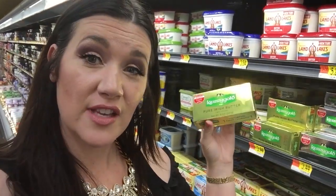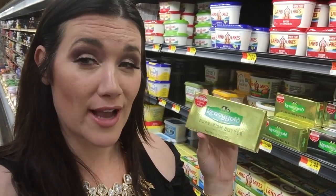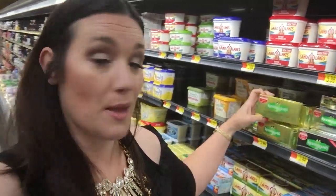So the new Aldi butter is actually less expensive than this by $1. So if you're near an Aldi, stock up on your Kerrygold grass-fed butter. They have a new Aldi generic grass-fed butter. It's awesome. It has great macros on it. So I'm putting this baby back and saving it for my Aldi haul.